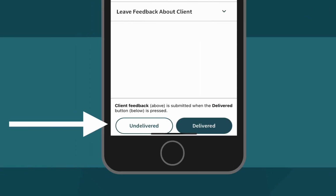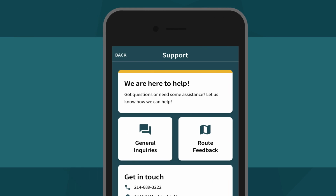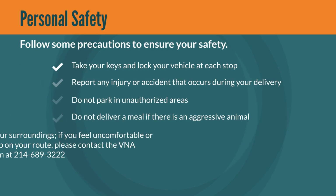The mobile app gives you the option to mark the meal as undelivered and leave other important feedback if necessary, so no phone call is needed. If you need to contact VNA for any reason, you can find our phone number under the question mark in the top right corner of the app.